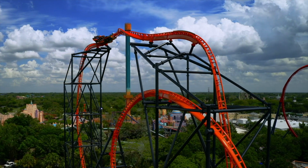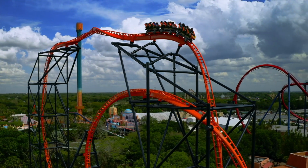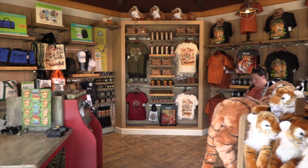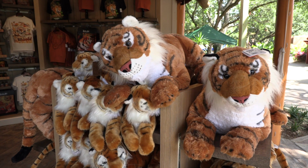And here's the really cool part that a lot of people don't realize too. This ride also allows us to highlight some of the conservation work that's being done with tigers. And even more, if you purchase something in our gift shop, a portion of those proceeds goes directly back to impact in a positive way tigers out in the wild. So it's really a win-win for us. Win on the ride, win for tigers, and just great for Busch Gardens.